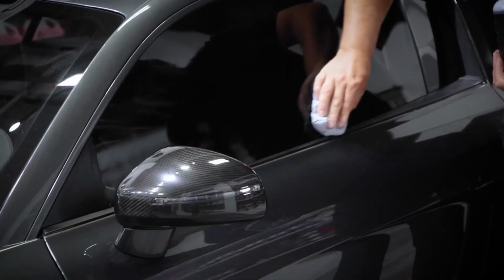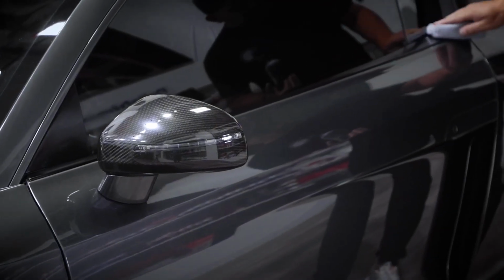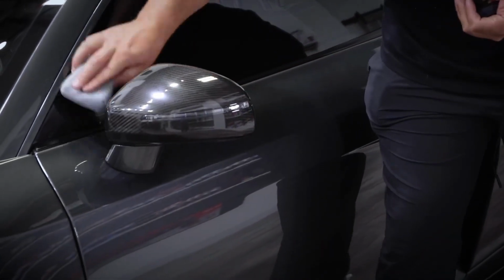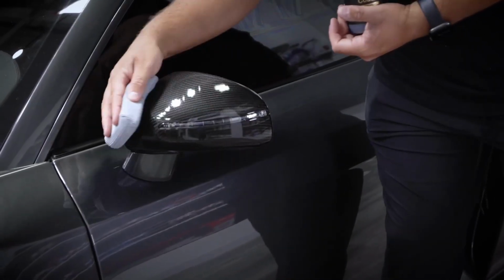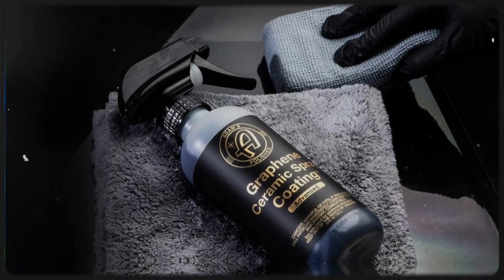for frequent reapplications. This spray kit also incorporates advanced technology that ensures precise coverage, making sure every section receives equal protection. It is an ideal addition to detailing kits, delivering professional-grade care with ease of use. For those who want a sleek appearance combined with long-term durability, this graphene ceramic coating offers a powerful solution.